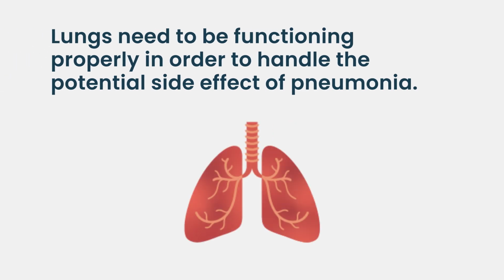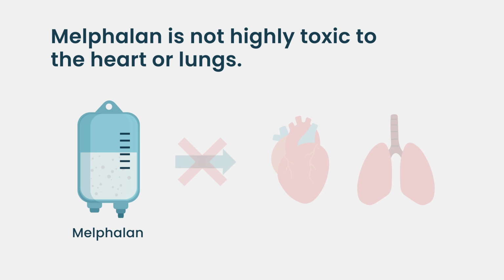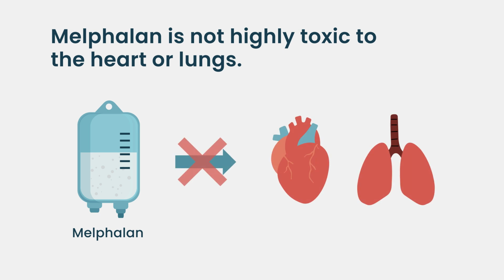And also, if they were to develop pneumonia, are they going to be able to withstand that side effect? And if they have really, really low lung reserves, then getting a pneumonia could be very likely fatal. And so it's not as bad as some of the other stem cell transplant regimens, like for example, for lymphoma, where they use more lung toxic regimens. Melphalan is not necessarily highly toxic for heart or lungs, but it's really to be able to withstand the whole process.